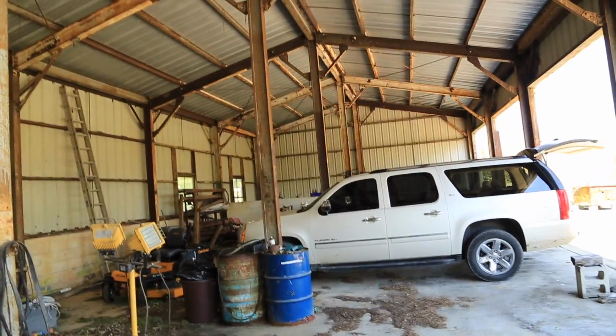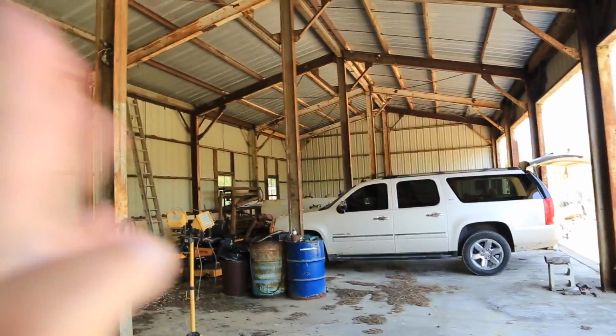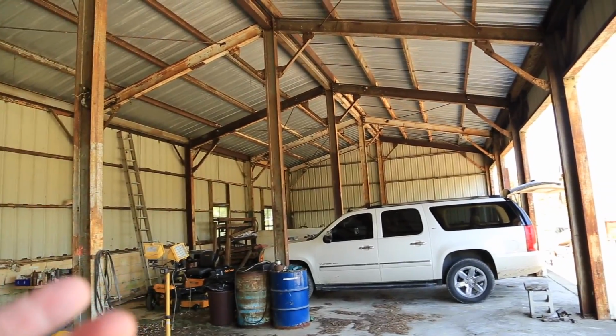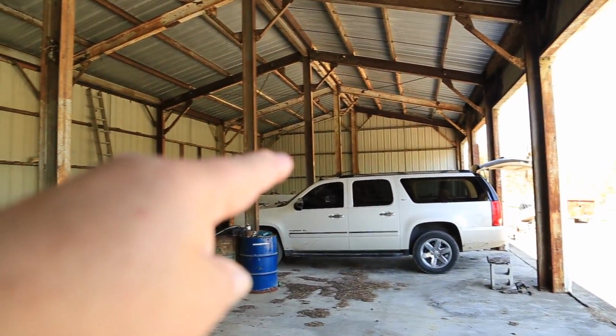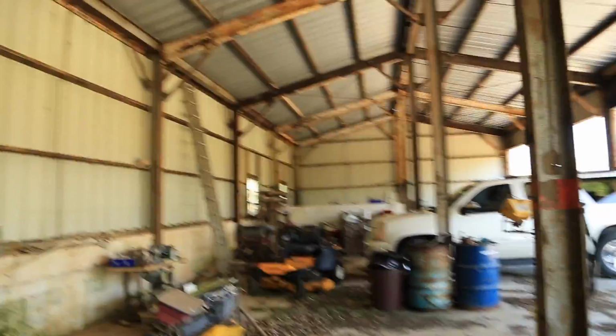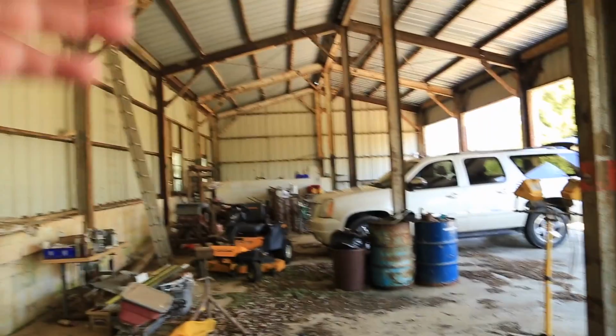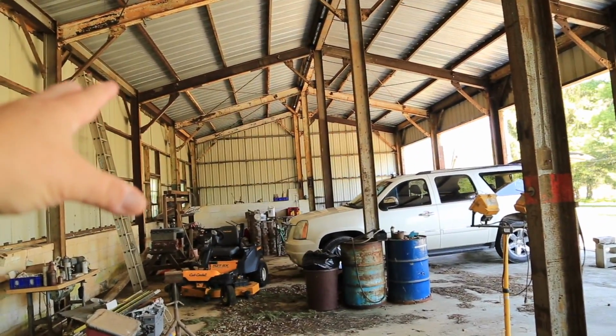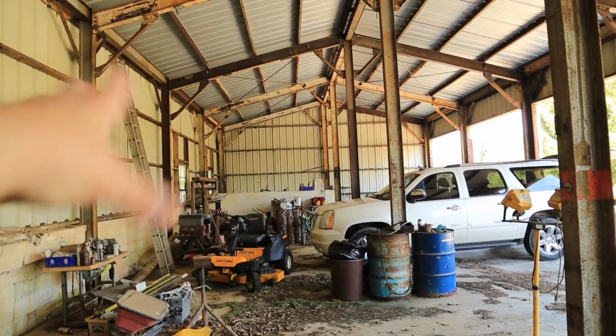But what would you do with this building? You've got 6 bays. It's 31 or 32 by like 80 or something like that. So 2,400 square feet you could still use for 3 cars or 2 cars. And then you could have a barbecue shack back here or a workshop. Heck, you could have metal working in one bay, woodworking in the next bay, lop 2 bays off and put like a fun kind of playhouse out there.